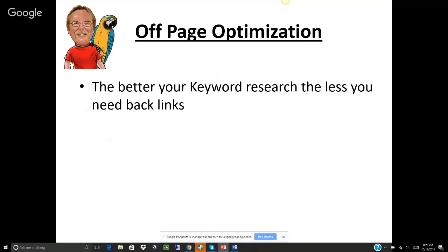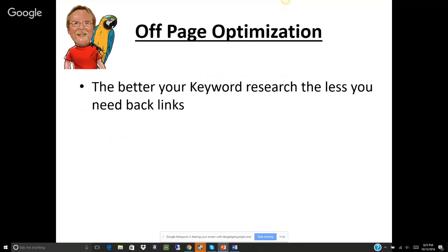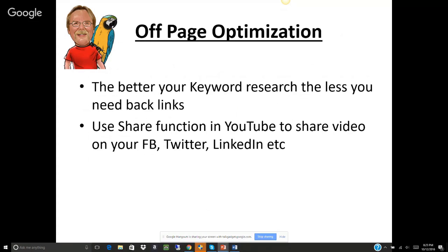Off-page optimization. Now, this is basically where you need backlinks, and the better keyword research you do, the less you need the backlinks. But the more competition there is for a keyword, the more off-page optimization you're going to need to do. So what I'm going to show you tonight is a way to find keywords that are going to rank easily, put it this way. So much more highly suited to the beginner like we are.